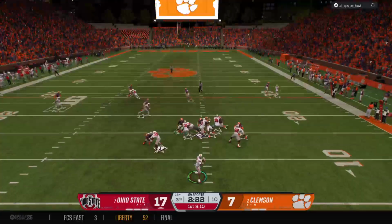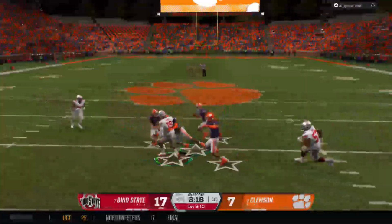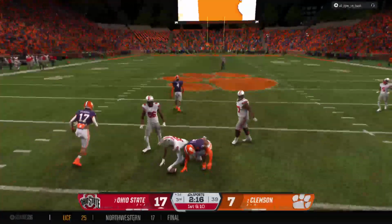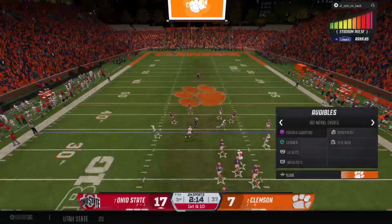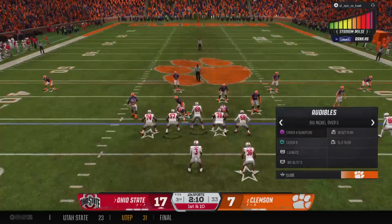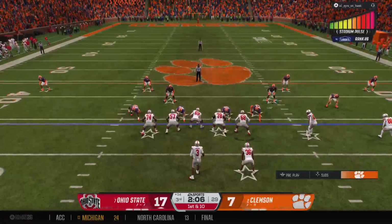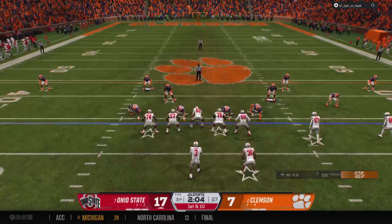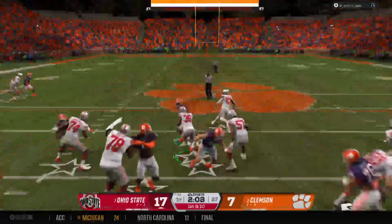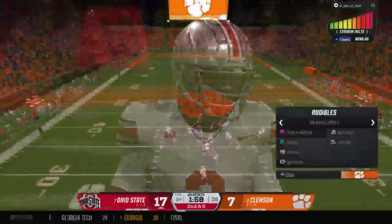On 1st and 10 here, looking to throw the ball. Caught over the middle. Tackle made after a solid gain. They'll spot the ball at the 34. Buckeyes will come to the line to crank up the tempo. Well, there's no time to sit there and talk to each other as a defense. You give up a big gain for a first down, and already you got to get lined up because here comes the ball again. And the runner brought down right at the 38-yard line.